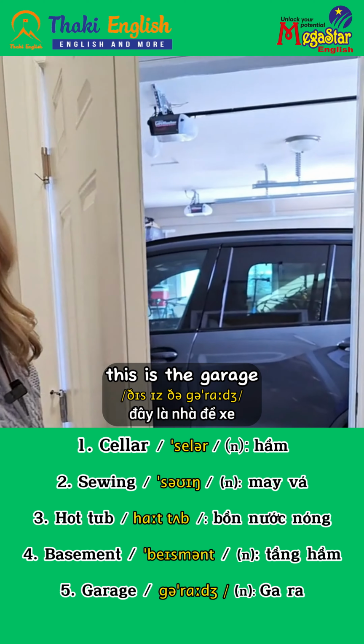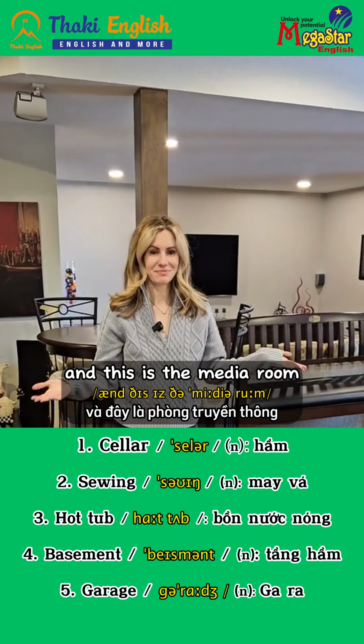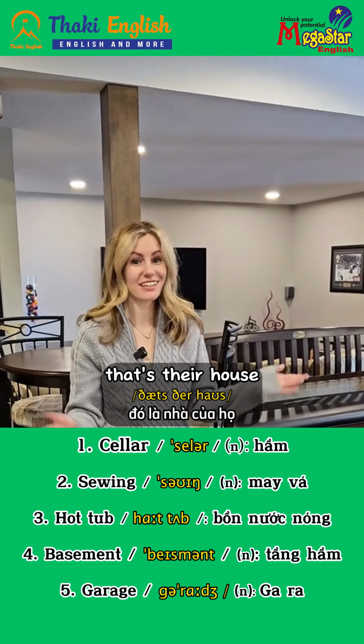This is the garage. This is the gym. And this is the media room. Anyways, that's their house. What do you think?